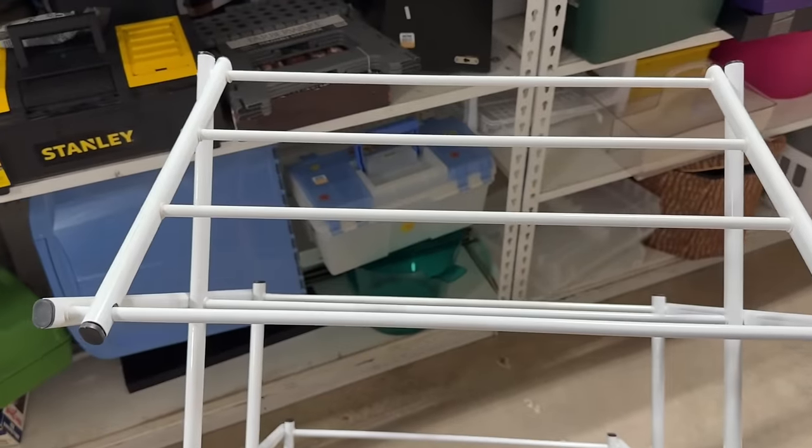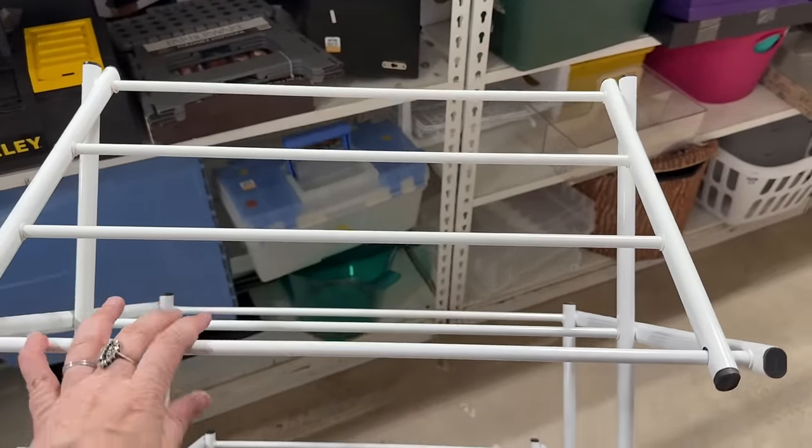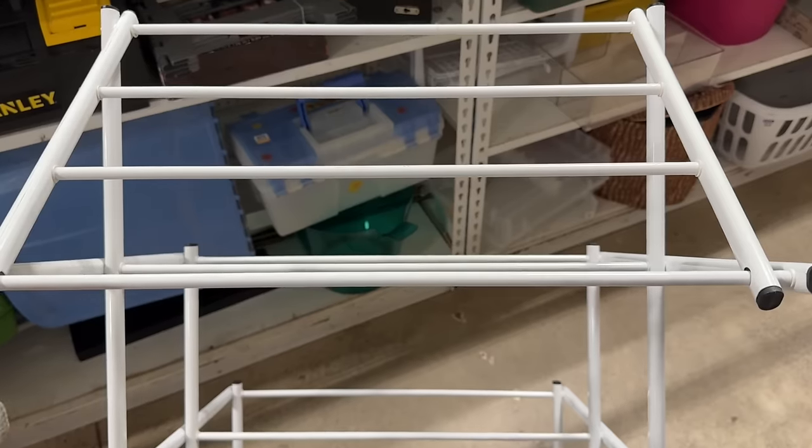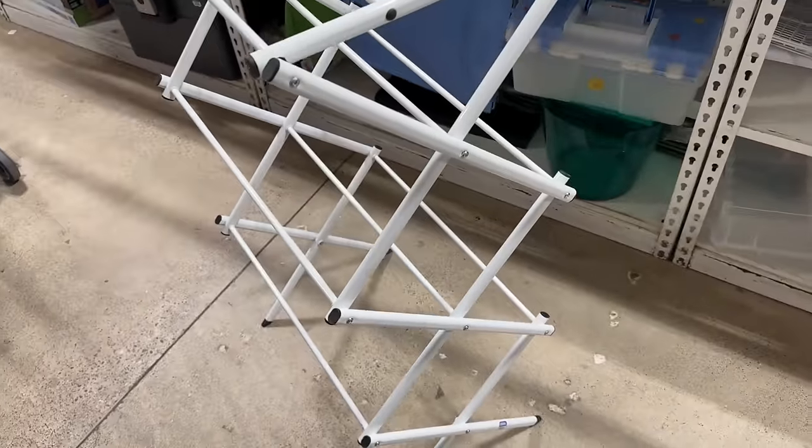Okay, this is a fabulous deal. $6.99, but it's really strong. We use these all the time, and I think most of ours are bent. And they're not cheap to buy. So that is definitely going to come home with me.